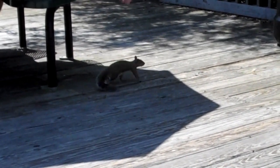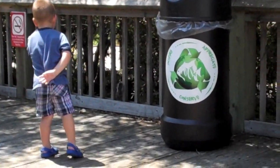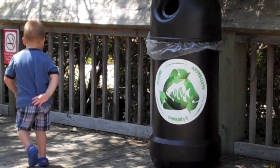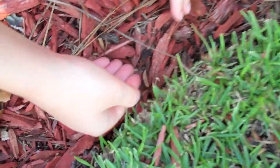Look at that begging squirrel. That's because people feed him. Just calling him Scrat, like the Ice Age squirrel. Found a frog. Look how tiny it is, guys. Oh, he hopped out.